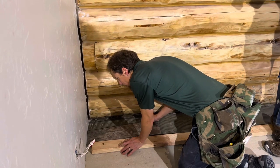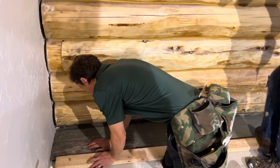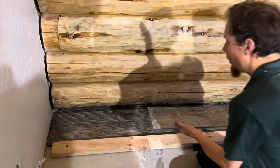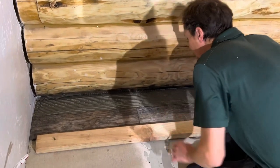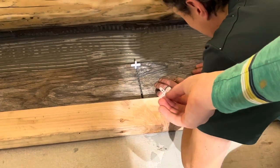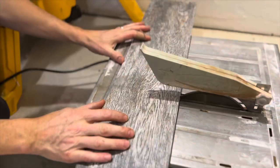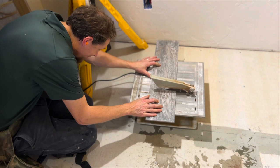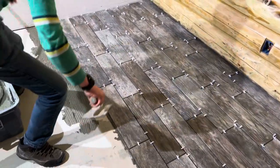Here we go, the first tile. Yee-haw. Yeah, buddy. Here we go. Okay, Ethan, throw me another one. And then these are spacers. Take two of them, each one. Look at that, we're making progress and it's looking good, I like it. I'm loving it.